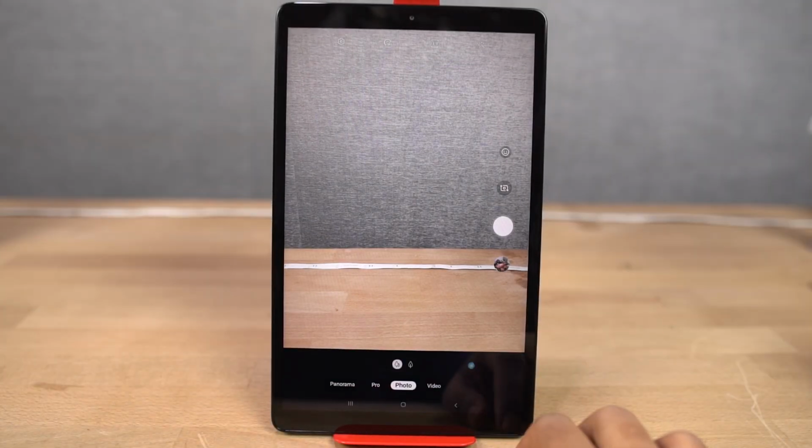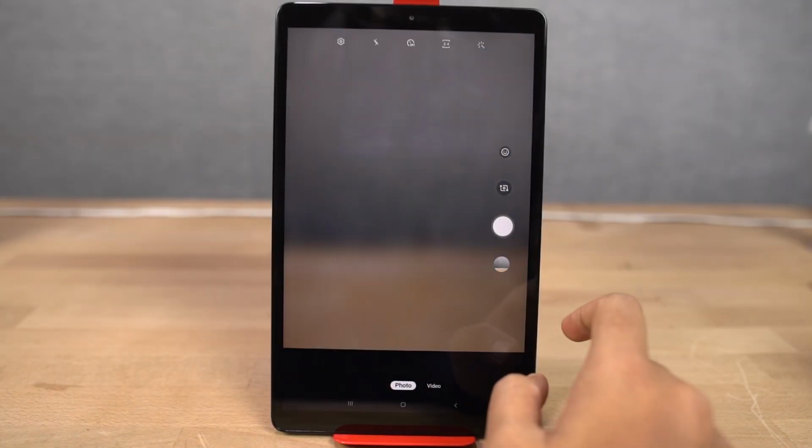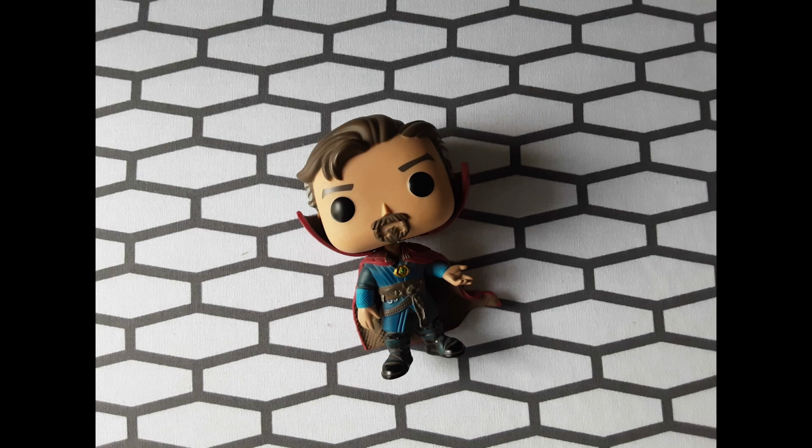Next, this tablet also comes with some pretty decent cameras. On the rear, it has an 8MP camera, and for selfies, it is a 5MP camera. These are some sample shots.